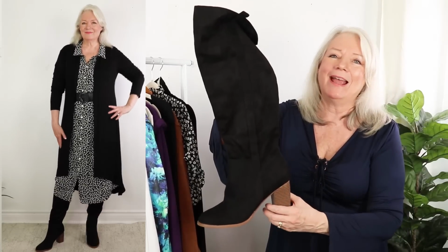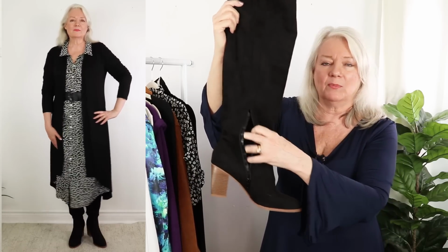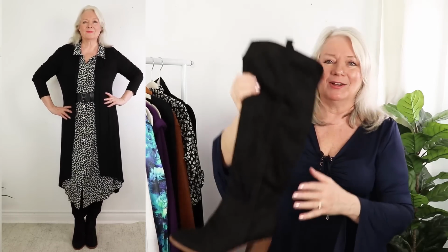Let me see, 24 different colors, so I think that's a great item to have. Also, why not wear the higher boots? And these are just a lovely boot. They do have the side zipper in them, so they're easy to get on and off. And again, these are the stretchy kind of faux suede look. So it really captures a lovely looking outfit that you can take to business, to office, to dinner, all kinds of occasions.